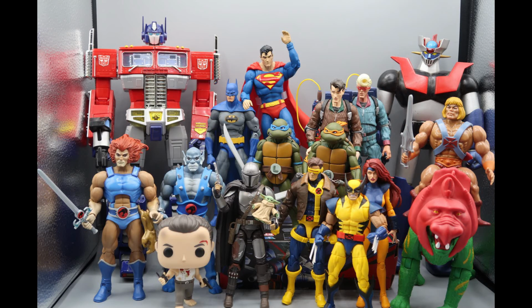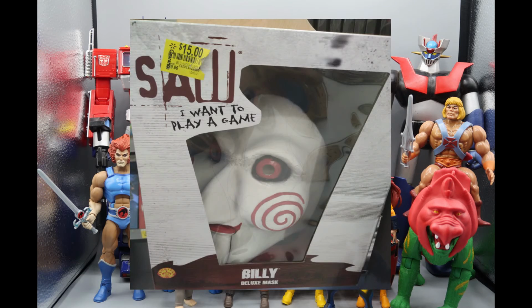And that pretty much wraps it up for the toys this week. But I did find a few other things of interest. At Walmart, I found this neat little Saw Billy mask on sale for $15. I already had it clearanced off. It's not even Halloween yet, but they brought it down about $5. So if you liked the Saw movies, which I thought were really great, you can try to see if your Walmart has this mask on clearance.